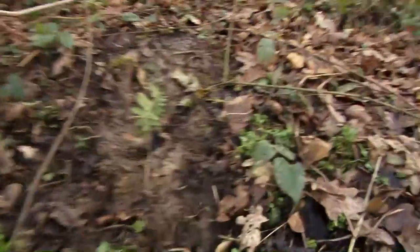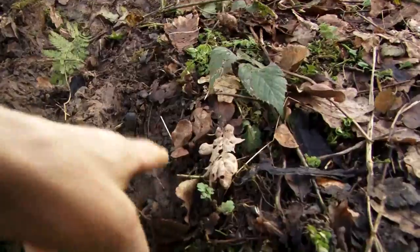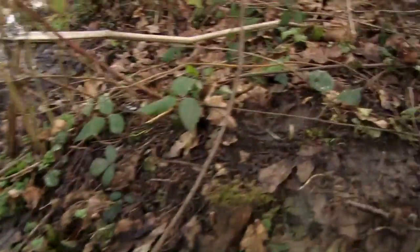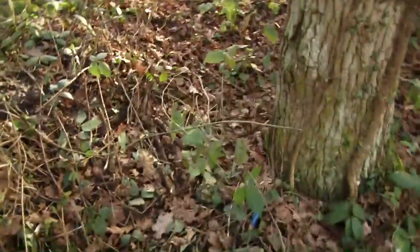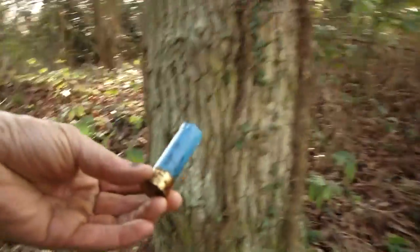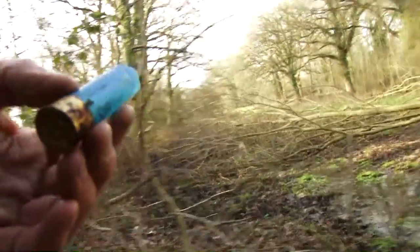Here we go, guys. Big deer this time. Big mark in there. Two footprints all the way up. Obviously, across this stream. Boot marks, so humans have been here. I guess guys hunting deer, or maybe just rough shooting. Oh, here's another clue. Here we go, people. That tells you the game is good around here.